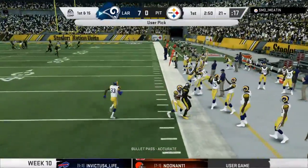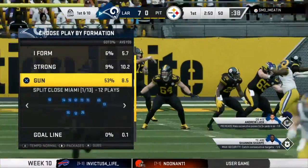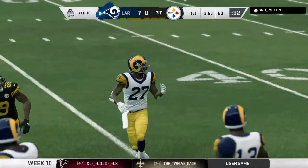And he fires one that's intercepted. Picked off by Jordan Lewis. They could not ask for a worse start. You give up a touchdown on the game's opening drive, and then you turn right around and throw the interception on your very first play.